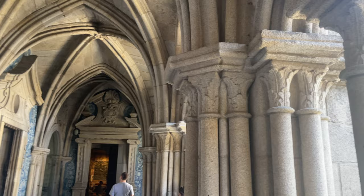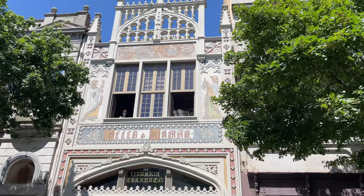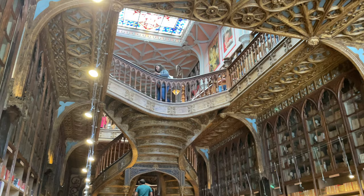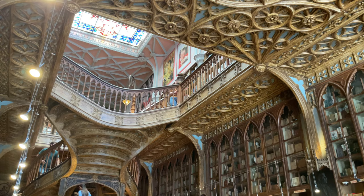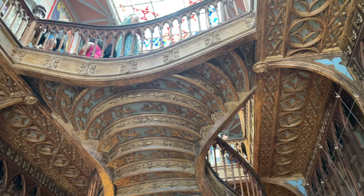Of course, I had to stop by the world famous Livraria Lello. It is this beautiful, breathtaking bookstore, and apparently, allegedly, possibly, J.K. Rowling may or may not have been inspired by the architecture and the art in this bookstore for the Harry Potter series. So you let me know what you think down in the comments.